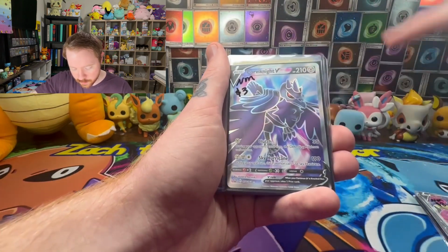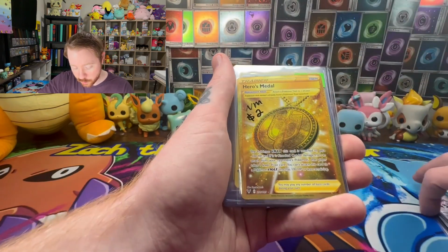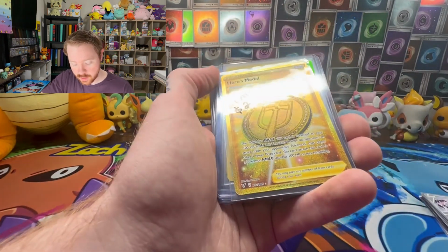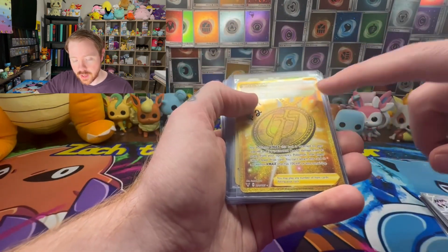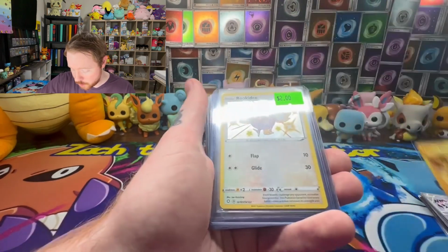Another full art from Battle Styles, the Corviknight V. Ooh, a gold from Vivid Voltage. $2 for a near mint gold from a set where you probably would take 100 packs at least to maybe pull this. I don't get why they're so cheap, y'all.